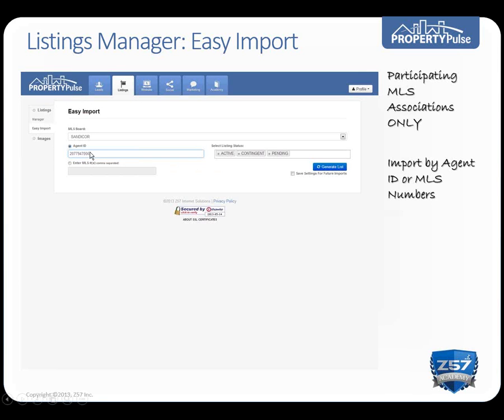Then you type in the agent ID right here, which for most of you will be your ID. But if you are borrowing a listing and you know that agent's ID, you can put in their ID number here. If you are borrowing and you don't know their agent ID, you can simply put in the MLS number for the specific listing you'd like to borrow. Then you come over here, you check this box to save the settings, right? Save that ID and that board. And then you would click on Generate List.